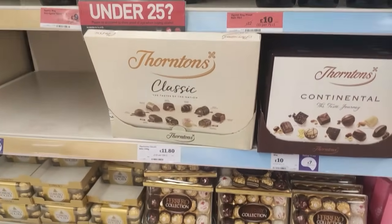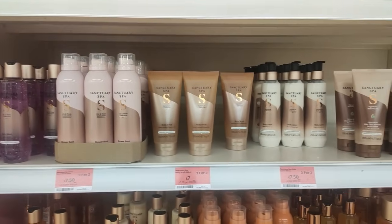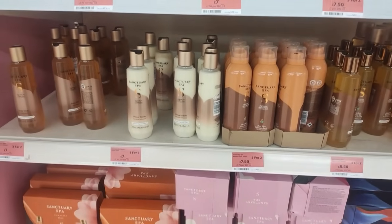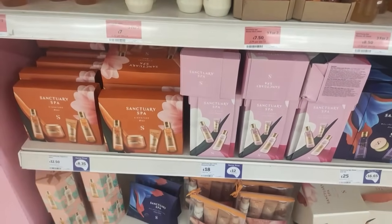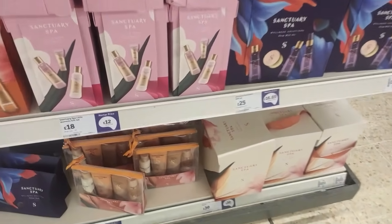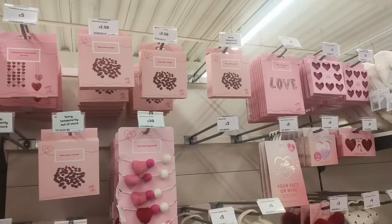And of course, I feel like with all of these shops, it is definitely worth getting the Nectar card because the prices are so much better. And then they had loads of Sanctuary Spa stuff. Now, when I was younger, I feel like I did not appreciate a nice shower gel or bath set like I do now. Oh my goodness, I love a bit of Sanctuary Spa now. It smells so nice, and I feel like it's a little bit more of a grown-up gift set as well. So yeah, in fact, I think it can do for any age.